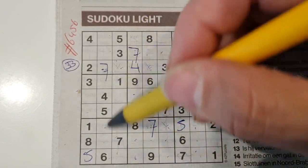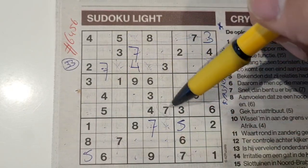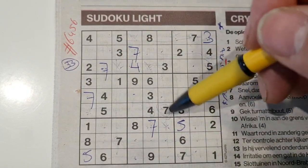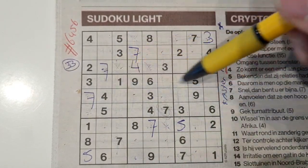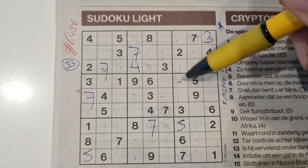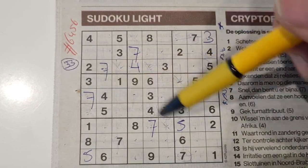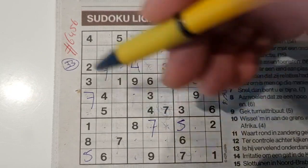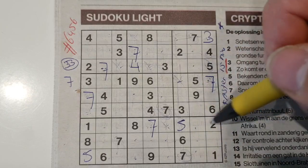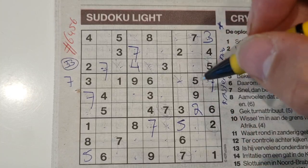Seven in the third column, seven in the second column. So in the first column, the only two places left for the seven should be here. Or there, we see a seven in this row. No seven there, seven should be there. Seven in this row, seven in the middle row, so in the row above, the only two places left for the seven should be here. Or there, we see a seven in this column. No seven there, seven should be there. And all the sevens are used. I can see digit number one, number seven. Two in this column, two in the last column, so the column between, the only place left for the two should be there.